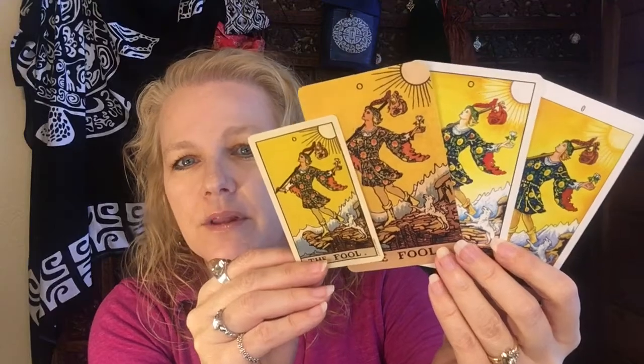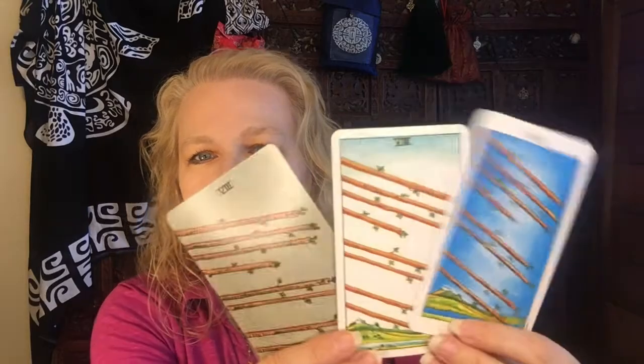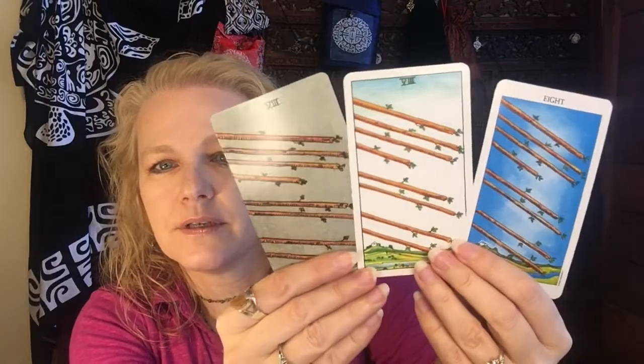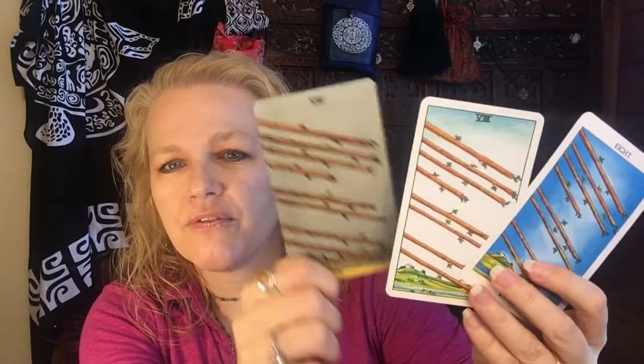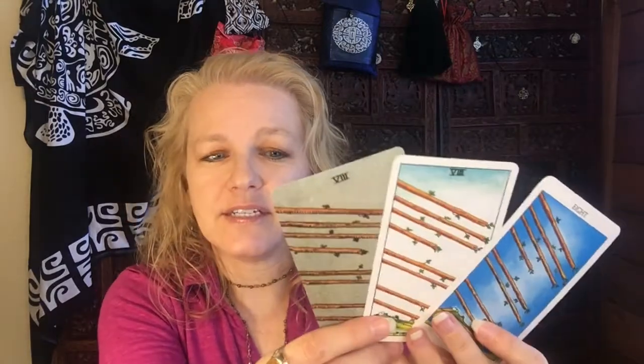So these cards look very similar, and the yellows all look very similar in these decks. If you look at some of the other colors, you'll see they're very different from each other. This is the Radiant Rider-Waite. This one is the Universal Waite. This one is the Smith-Waite Tarot deck. So look at the difference in colors of the blues. My favorite of them is this one here, the Radiant Rider-Waite. But some people prefer the softer muted colors. This one is actually easier on the eyes. And to be honest with you, I usually reach for the Radiant Rider-Waite, but it depends on my mood. Sometimes I like one of the other two decks, but you're just gonna have to decide on your own.